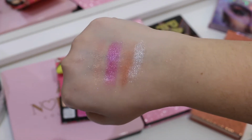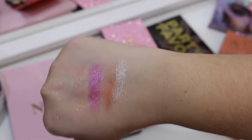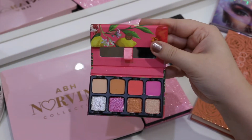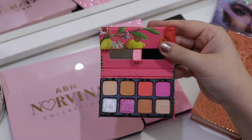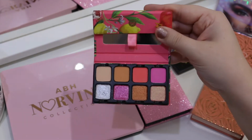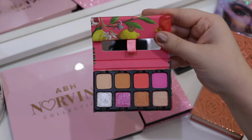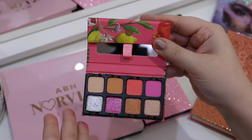And the shimmer is beautiful, is to die for, if you ask me. It's so pretty. I don't know what to say about this eyeshadow palette. I like it. I don't know how to say it. I can talk, like I said. It's my first experience with the brand, but I like it. It's fine, and it's gonna be perfect for spring, especially if you want to travel.